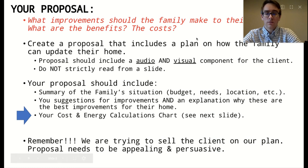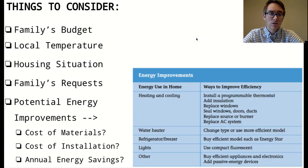All right. So, things to consider. Just stuff to think about while you and your team are looking at how to approach this. What's your family's budget? Where are they located? Some are in very warm climates, some are in very cool climates. That's going to affect what they need and what they want. And what do you think is more important?